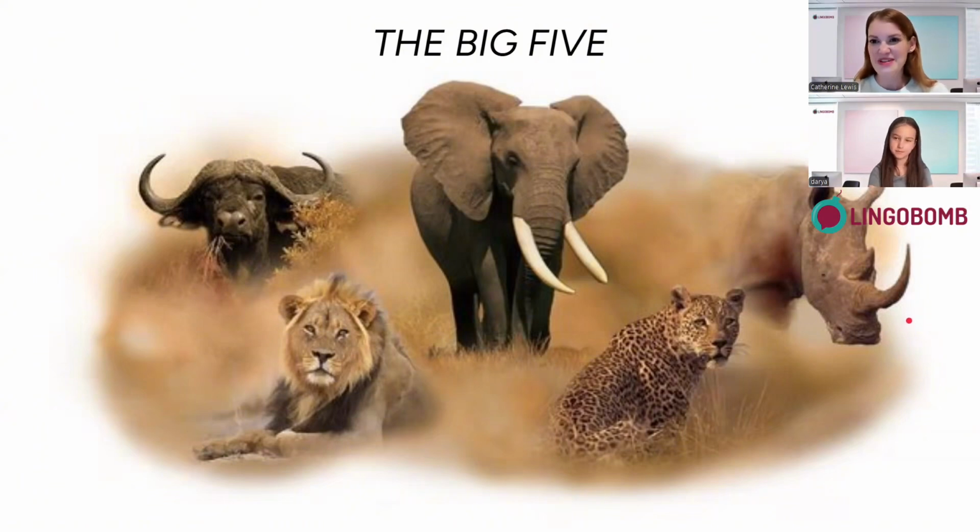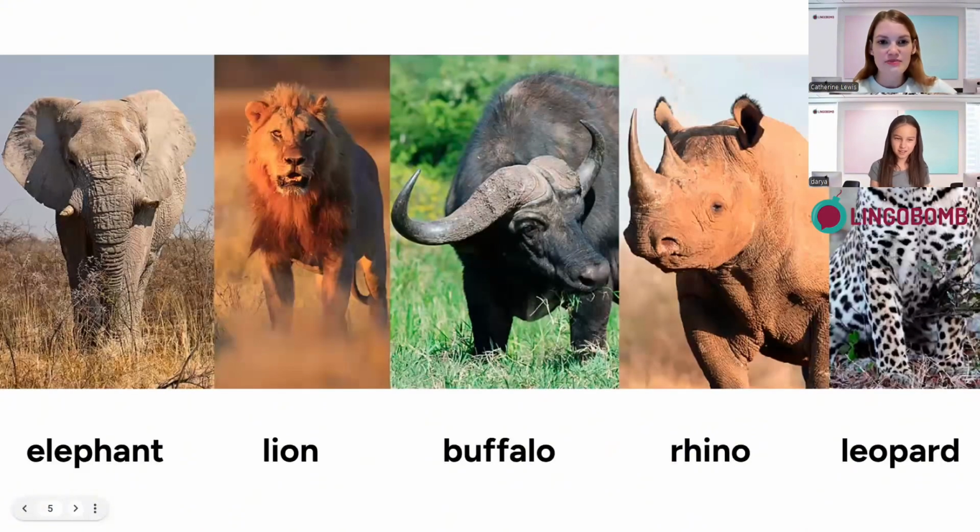I remember. Do you remember? Okay, and this one with the two horns, that's a buffalo. Okay, let me show you. Can you read them for me? Elephant, lion, buffalo, rhino, leopard. Good. So this one is a buffalo. Buffalo, very good. And a leopard. The O is quite silent, so it's more leopard. So these are the big five of our country.